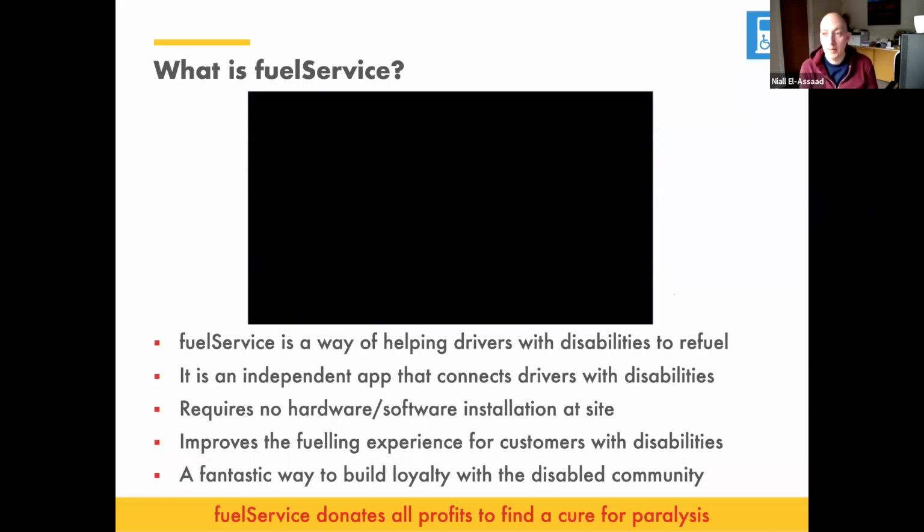So that was just a quick animation of exactly what the process looks like, really, from how it was before for drivers with disabilities who would have to beep their horn or flash their lights to get attention for someone to come out, all the way through to a nice seamless experience with a mobile phone app. So the way that it works is that the users download the app and then they can go through the process of contacting you.